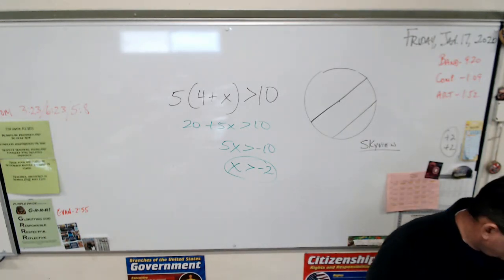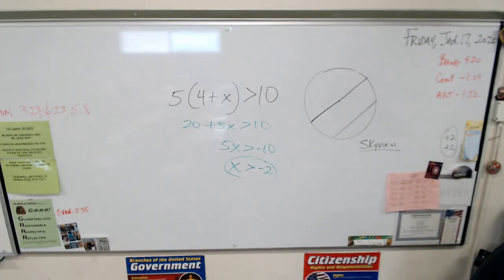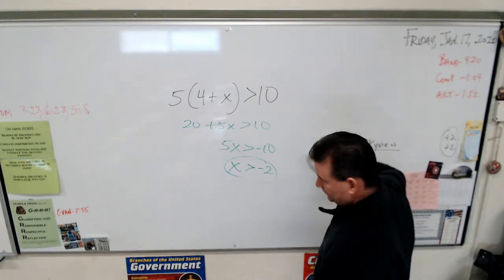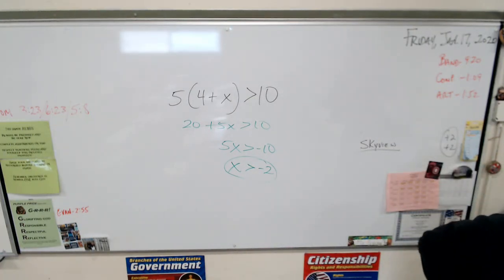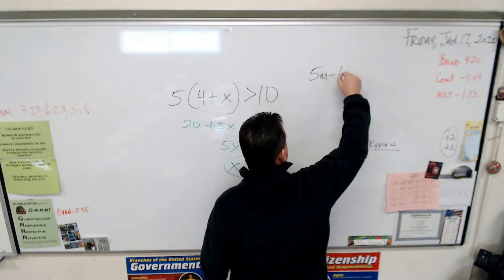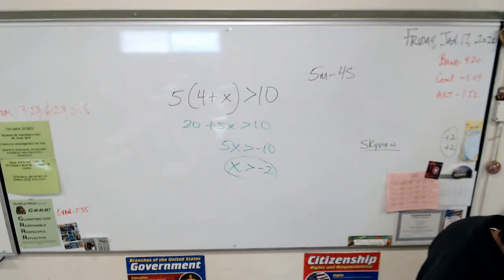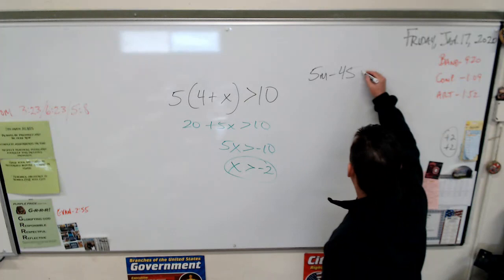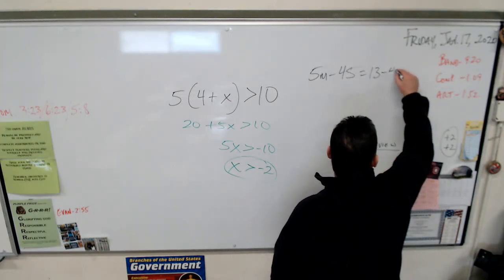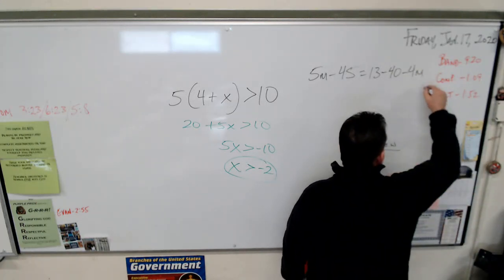Number 14. Just in case you're still not accustomed to or comfortable with the distributive property, 14 has two of them going on both sides of the equation. I'm going to save time. I'm going to write 5m minus 45. I'm stopping there to see if you understand why I wrote that. Because I took 5 times m and then 5 times negative 9. That equals 13 minus 40 minus 4m. Maybe that's where someone might get messed up.